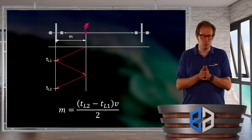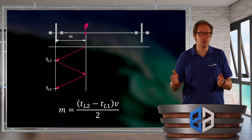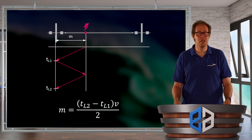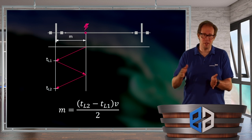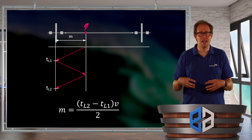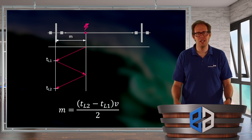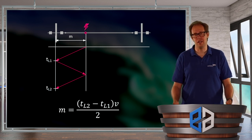Especially on the current measurement, we have a very high dynamic range, which is also the reason why a protection CT core is not a measurement core. So with that being said, this will always have some inaccuracy. Here we can achieve fault location accuracy within single meters. But of course, the single-ended fault locator also has its downsides.